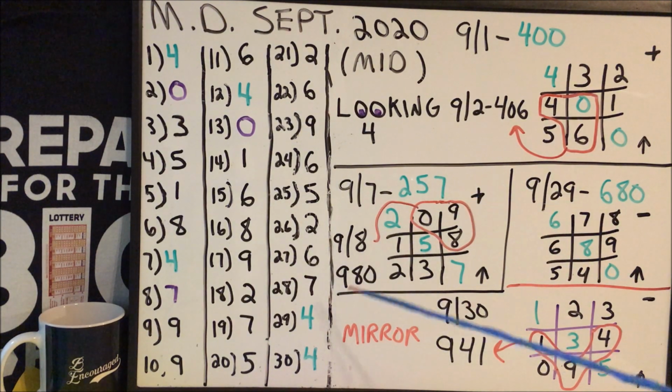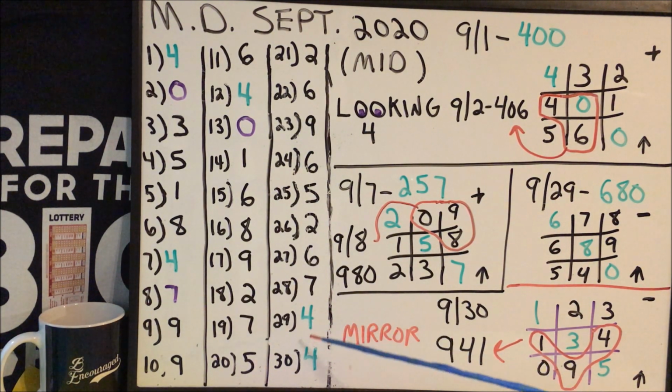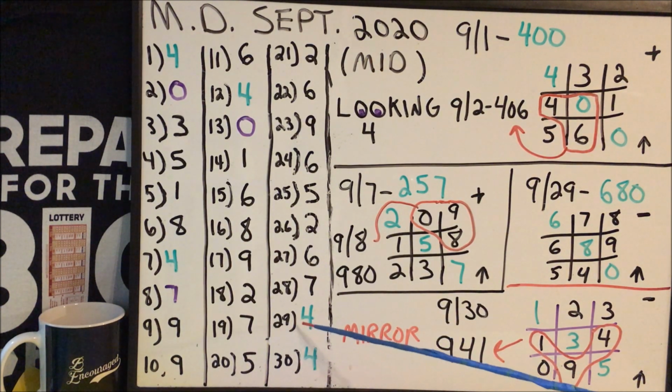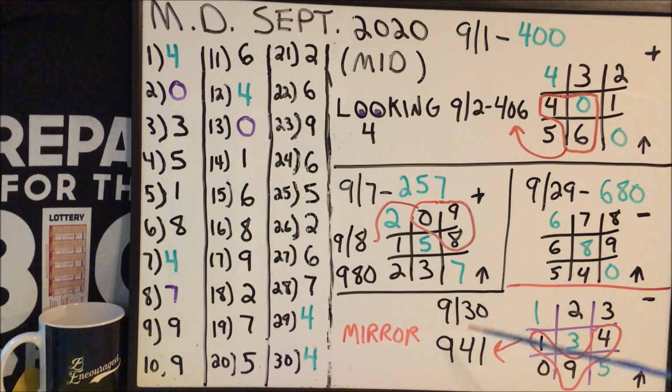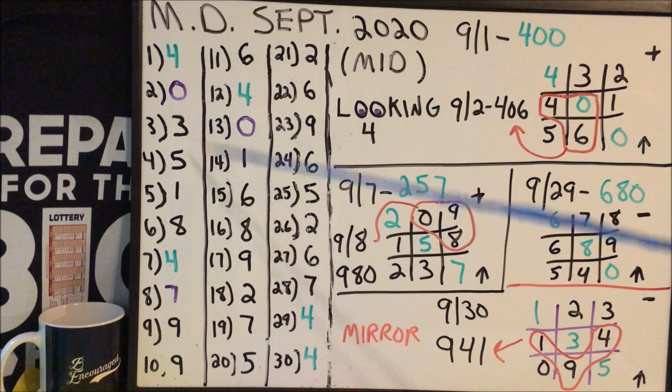And we can see at the end of the month, even though they did a continuation of column 4 to end the month on the 29th, the combination they played was 680, okay, from column 4. So we can see that this combination and the minus tic-tac-toe mirror, okay, this combination was there, 194. So every single time column 4 played the very next day, the plus and minus mirror tic-tac-toe strategy worked, okay? Every single time the 4 column played.